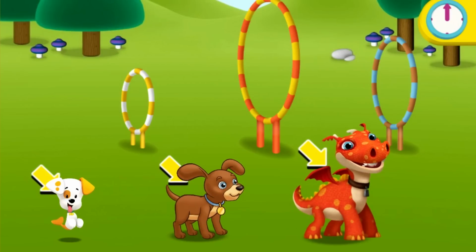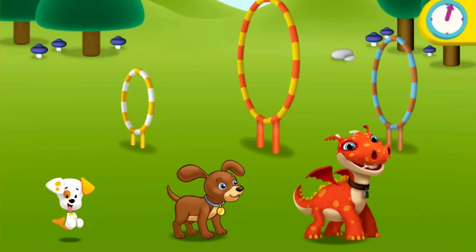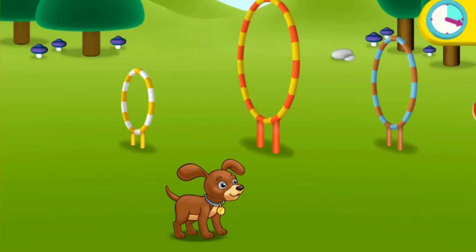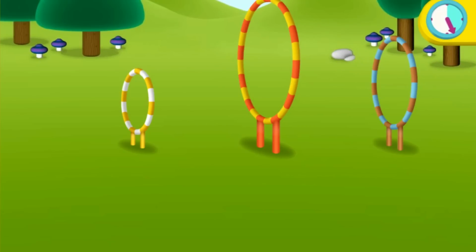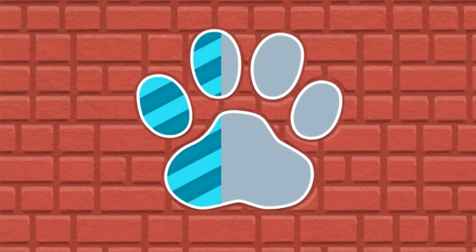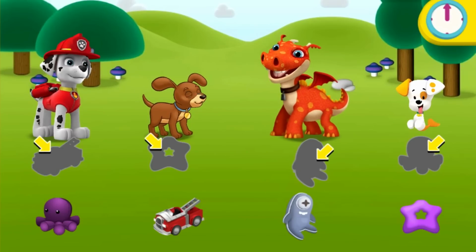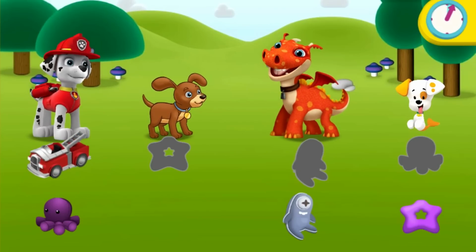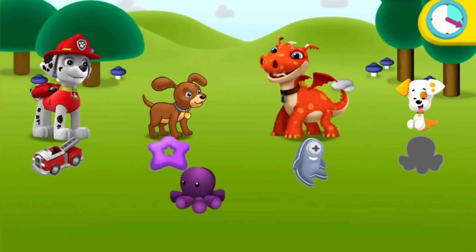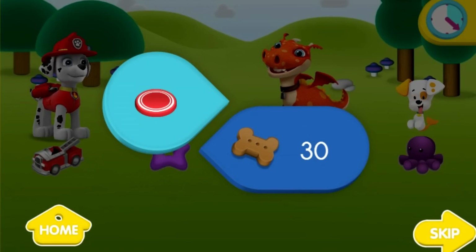Click a pup, and then click the hoop that's the right size for that pup to jump through. Go! Great job! Skip! Click on the toy, then click on the puppy it belongs to. Go! Great job! Skip!